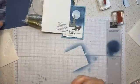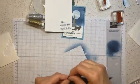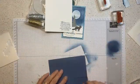And now let's assemble the card. So you'll have your card base that is scored like so.